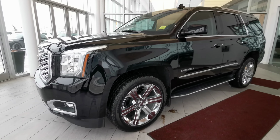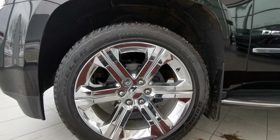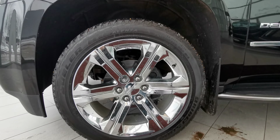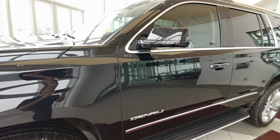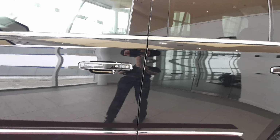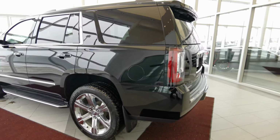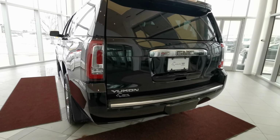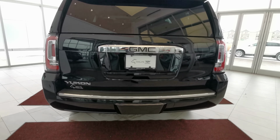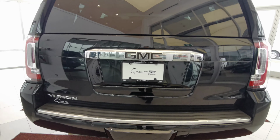Making our way around the left-hand side of the vehicle now, we'll start off with the 22-inch GMC chromed rims on all-season tires, color-matched side mirror and handle grips with keyless entry, side steps on both sides of the vehicle, capless gas tank, chrome badging along the vehicle, rear parking sensors with backup camera and rear wiper blade.